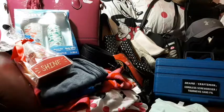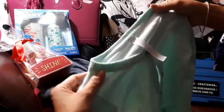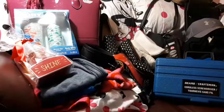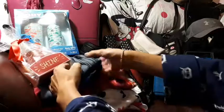And I got a Gymboree item. I searched for something for her. I got Gymboree for her. This one. And have a sweater from Carter's. Kawaki. It's some light blue color.